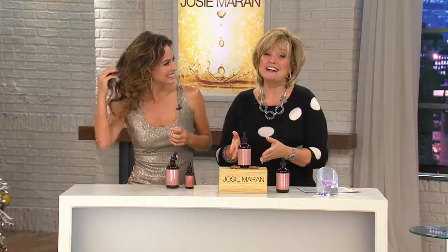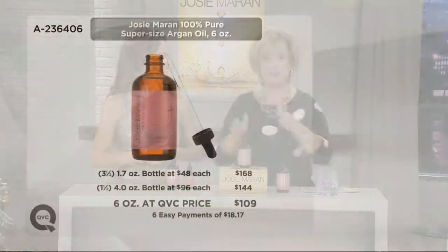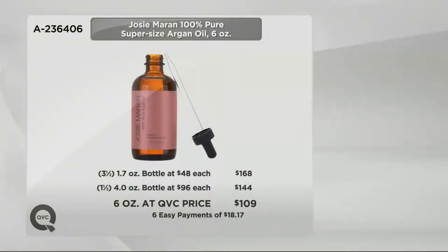You're going to love that we have this big size. When you start finding out all the ways you can use argan oil, you'll be glad that you're not going to run out with that little bottle or have to go buy another little bottle. In fact, you'd have to buy over three little bottles to get the amount that's in this one big one. In fact, this is not $168. 3.5 of the 1.7 ounce bottles, those are almost $50 each. And of course, you would have to get a bottle and a half of the larger 4 ounce size, which used to be the biggest size. Yep. That would cost you $144. This is the giant size, and our price is less than either of the above, just $109.